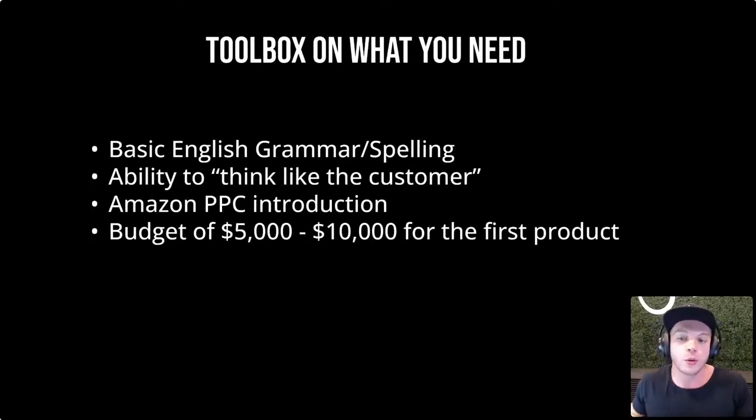Toolbox, and what you need: basic English to succeed on Amazon. I'm just being honest. I face a lot of Chinese competitors and they're so easy to beat because they don't have basic English. That's where Grammarly comes in. That's where practice comes in. Practice makes perfect. You need to have the ability to think like the customer. So don't have ego. Don't think your product is the best. Think like the customer.